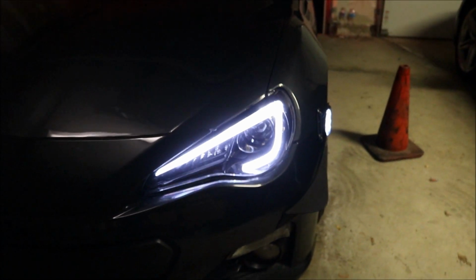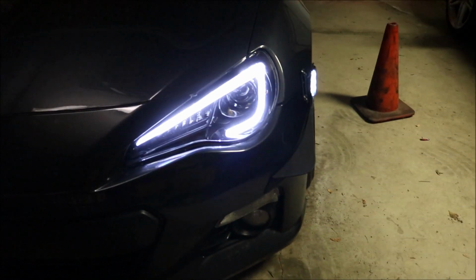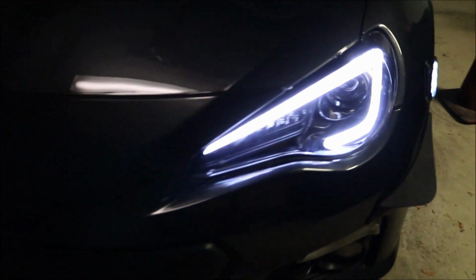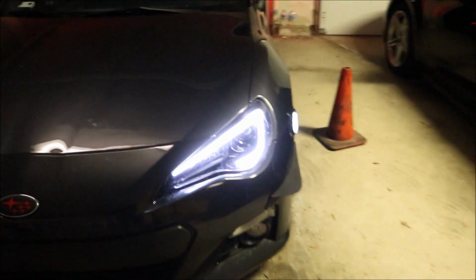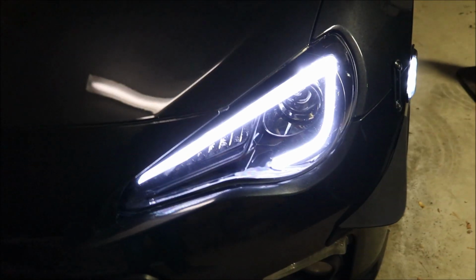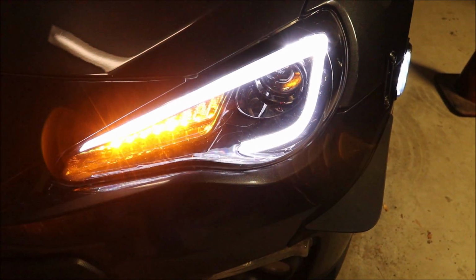And don't get me wrong, I like the FRS headlights. The demon eyes and the halos were great. But I miss this Boomerang. It makes the front end of my car look so aggressive. And now that I have the sequential turn signals, it makes the headlights even better.